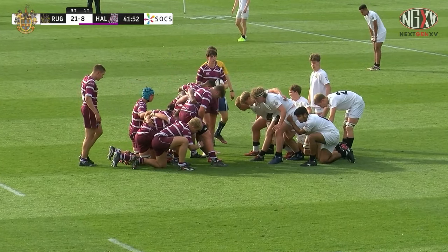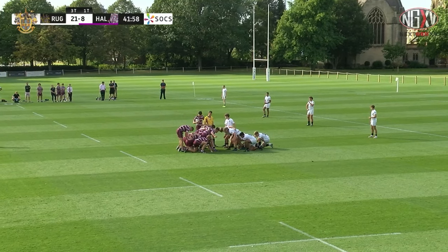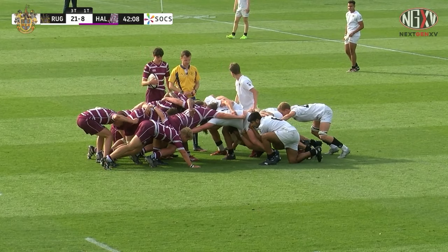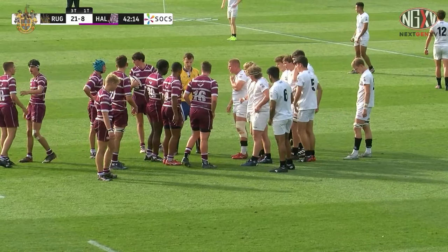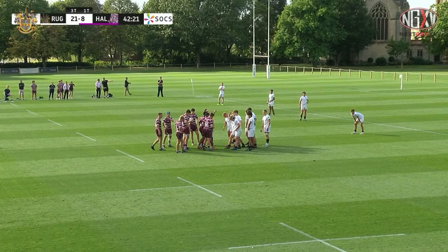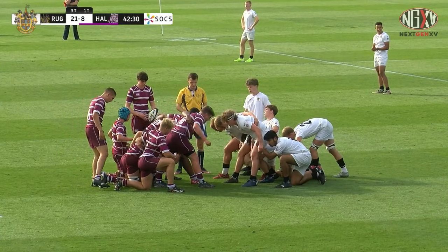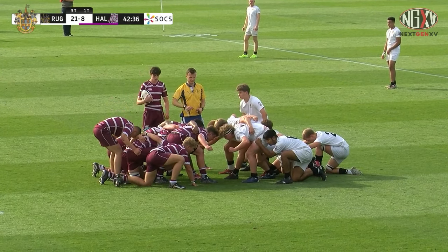Stay there, Ted. Let me in here. Move to your left, okay? Oh, no! Crouch! Bind! You okay? Okay, that's fine. Same as him, just move on. Just have a quick reset on this scrum. Big scrum last time from Rugby under their own posts, wasn't it? What's that at under 18 level? Crawl! For a metre and a half.